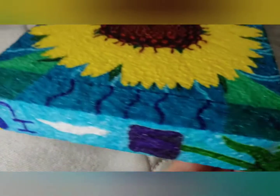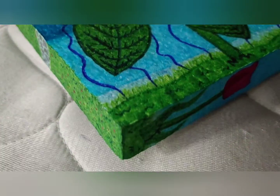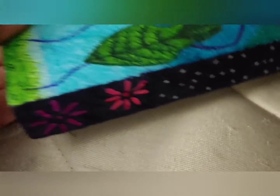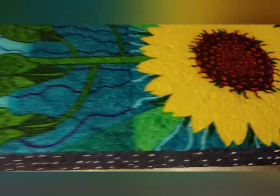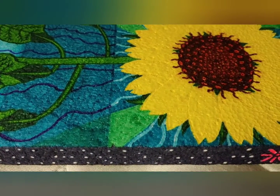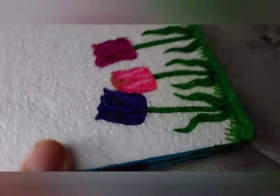This is a styrofoam drawing I've been making as a gift for Grandma. I worked on the sunflower side during the morning and the early afternoon hours. And now I've got just one side to complete.